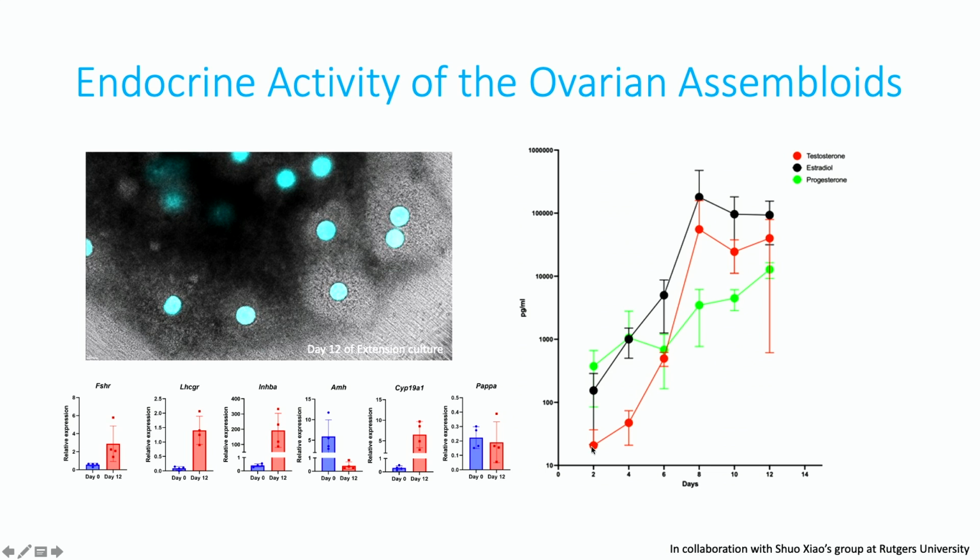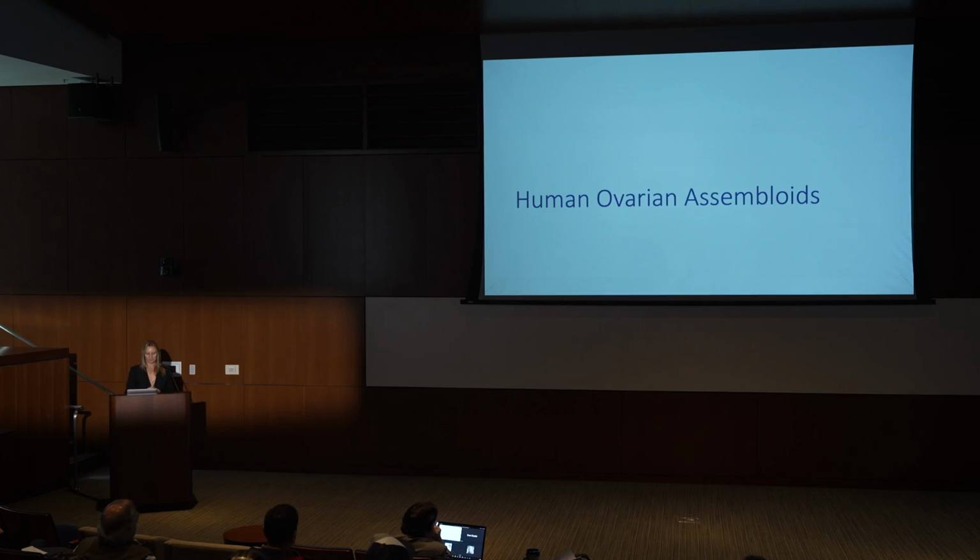And so what we were able to show is that through this extended protocol of these in vitro ovaries, we're able to get really good production of testosterone, estrogen, and progesterone by these models of the ovary. So not only are we now able to model the assembly of these follicles, but also hormone production as well. And then you can start to imagine that this can help us to understand what in the environment can modulate hormone production by granulosa cells by screening through these ovarian assembloids.